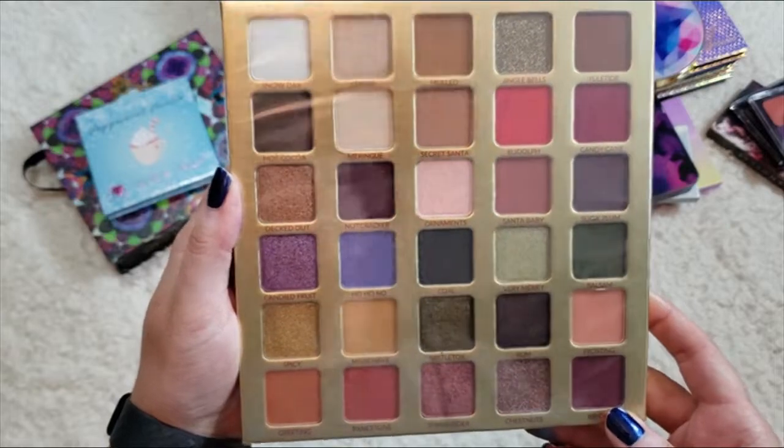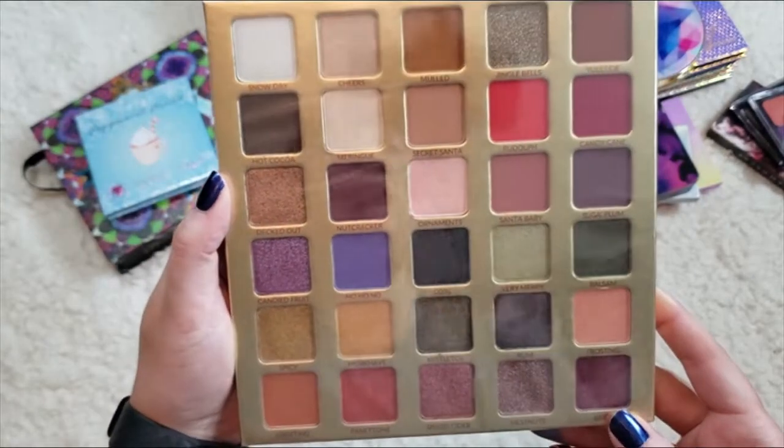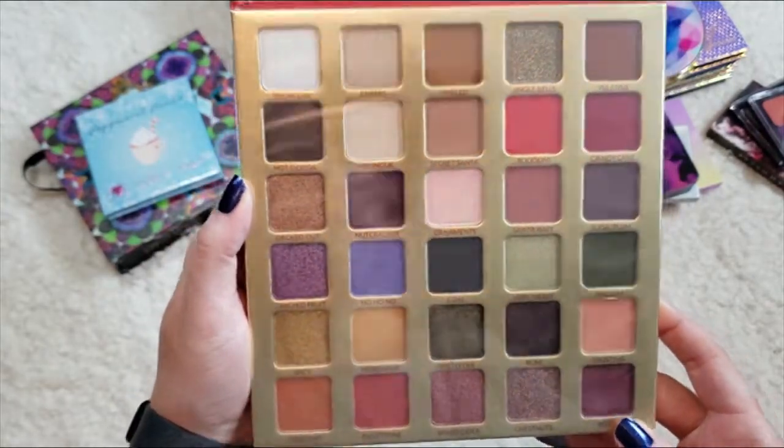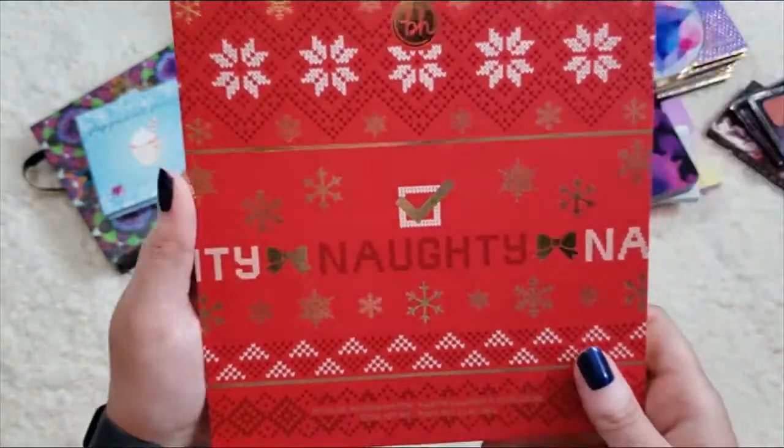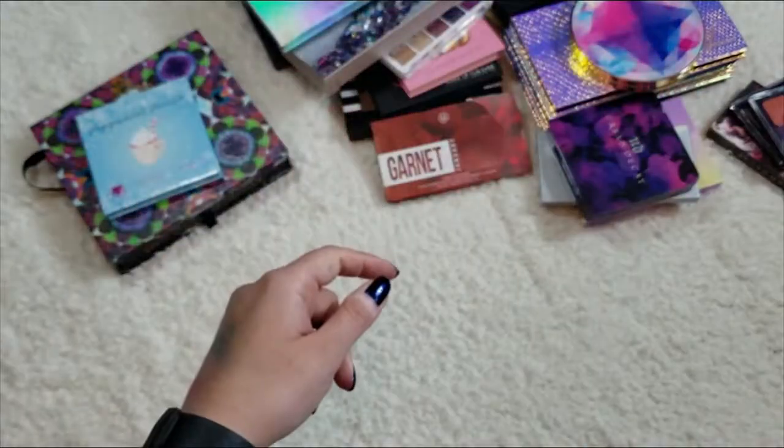I don't know why, because there's still a few colors that I wouldn't really reach for, but I like this. There's something about this that's just like, I need this in my life. So I'm going to keep this one.